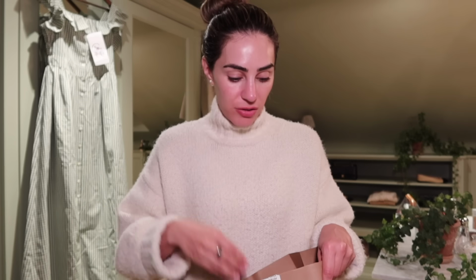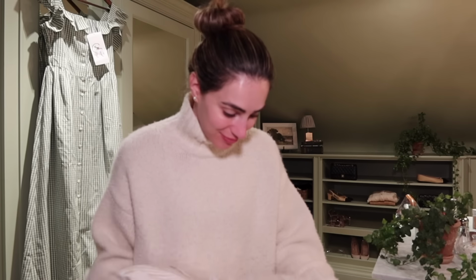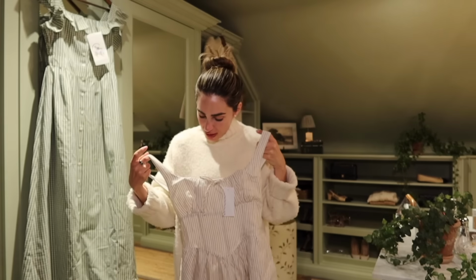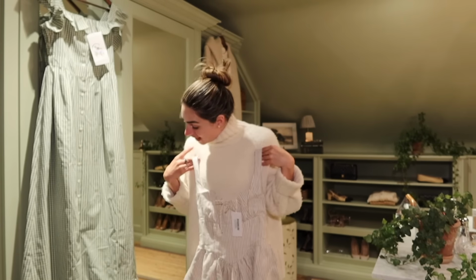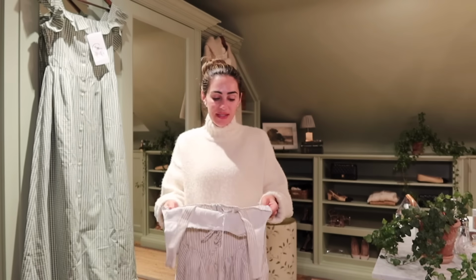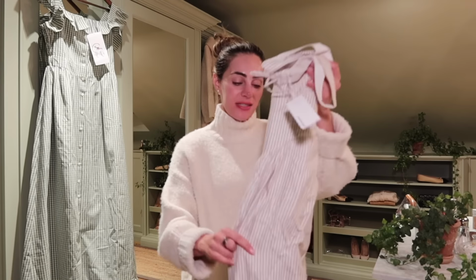Anyway, I did my first ever Reformation order. And I bought some lovely dresses and some cute little summer bits and pieces because you just never know when it might get sunny in England. Kind of looks like my curtains in the kitchen, but it's a sand beige ticking stripe. And, oh, good evening. I just wanted some lovely dresses, really, for summer. I know I've got lots of lovely dresses, but just some a bit more effortless, that kind of thing.